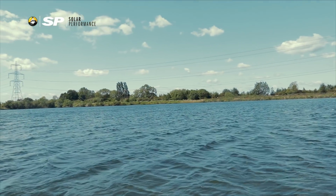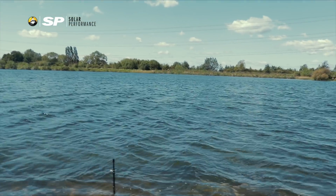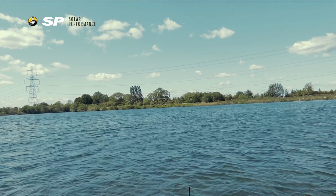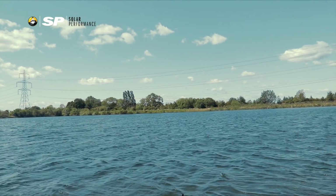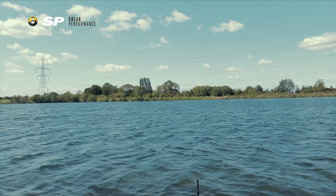So yeah, got here a couple of hours ago, and all I've done is I've just clipped the rods up to a couple of spots that I've been told about and known about. I've had four or five casts just to feel, and yeah, the lead's going down with an absolute crack in around sort of 12-13 foot of water.